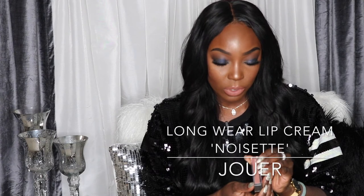Another one that I have consistently used throughout the year of 2017 was the Jouer lip cream in Noisette. Now, I know that I'm not pronouncing that right, probably, but this liquid lipstick is my favorite liquid lipstick of 2017. I'm wearing it today and it's just so comfortable to wear. It smells good, it doesn't crack, it doesn't get all crusty and ugly, and the color of it is so perfect. Like, if you're a dark skinned girl, go get this. Just go get it and thank me later.